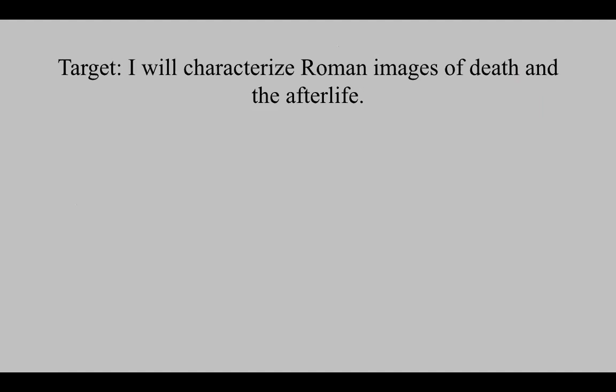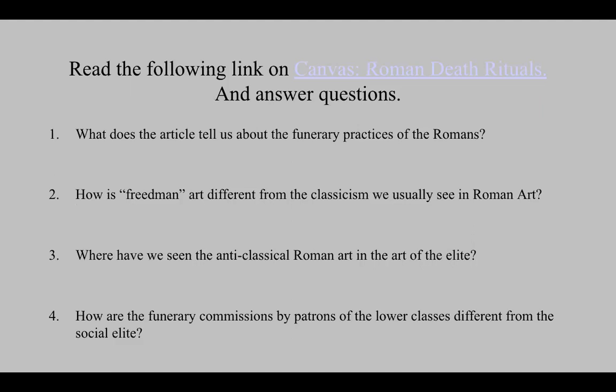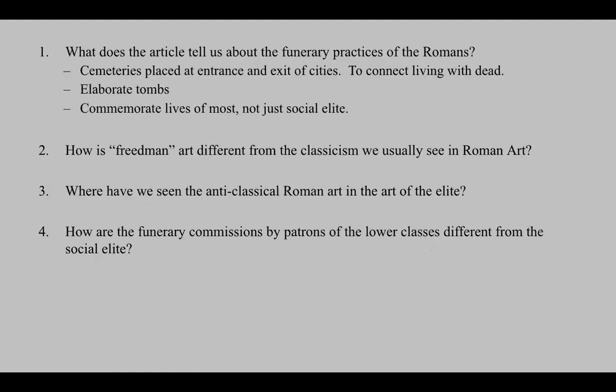Okay, so the last part that we have is Roman images of death and the afterlife. And so we're going to skip this. I want to make sure we have some time to review tomorrow if we don't finish everything. But on Khan Academy, they have an article on death ritual. And so they had very elaborate cemeteries outside the walls of the city of Rome. So just like the Greeks, they like to bury their dead or cremate their dead on the outskirts of town. Okay, they often built things like catacombs, which would be kind of like necropolises. They'd be cities of the dead on the outskirts.